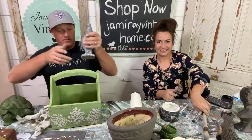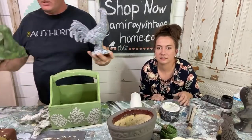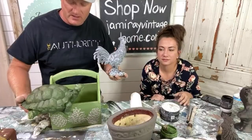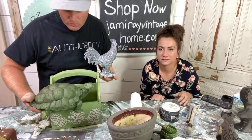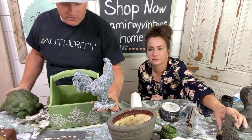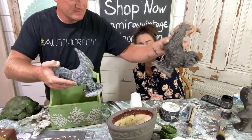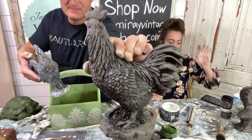All right, close up of the Rooster. This is the difference. Obviously we painted this in Fancy Farm Girl, right? So the tote in green, the tortoise with green and black wax, and then we've got the Rooster in weathered wood and white wax. This is what it looks like not painted, although the dark spots where it's still wet is what it looks like if we were just gonna clear wax it.